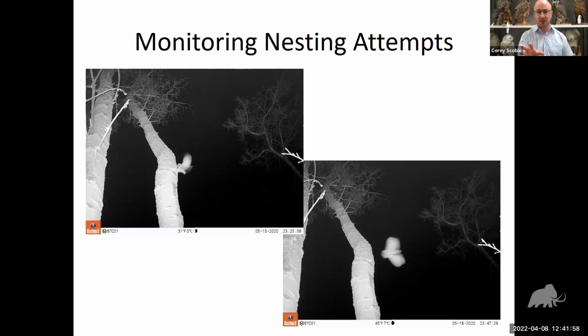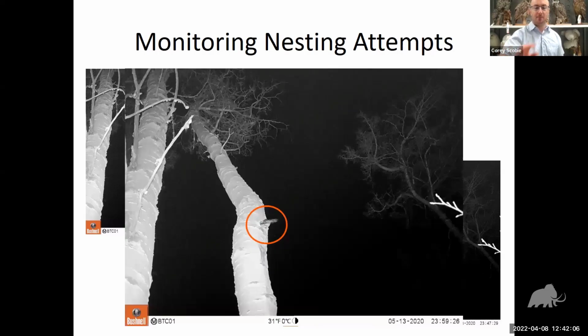These are two really cool pictures of the boreal owl delivering prey to that natural cavity. But most of the pictures are like this: you see the tail and the bum of an adult going into the cavity, dropping off a prey item, and then leaving. So a lot of pictures of owl bums from that trail camera.